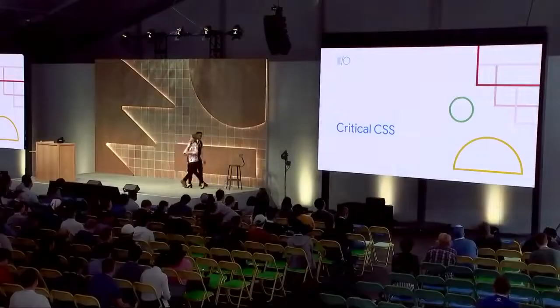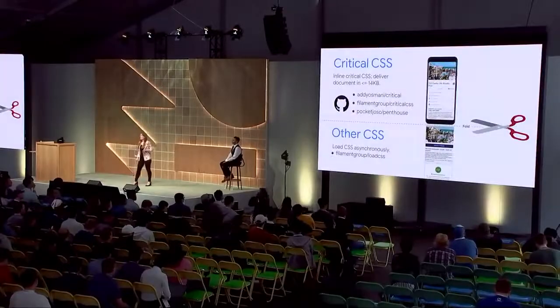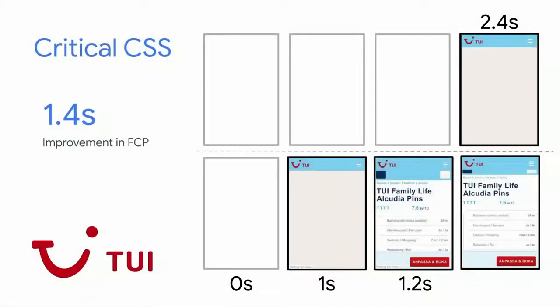Critical CSS is CSS necessary to render above the fold content. It should be inlined, and that initial document that is inlined in should be delivered in under 14 kilobytes. This allows the browser to render content to the user as soon as the first packet arrives. In particular, critical CSS tends to have a large impact on first contentful paint. For example, TUI is a European travel site, and they were able to improve their first contentful paint from 1.4 seconds down to 1 second by inlining their CSS.